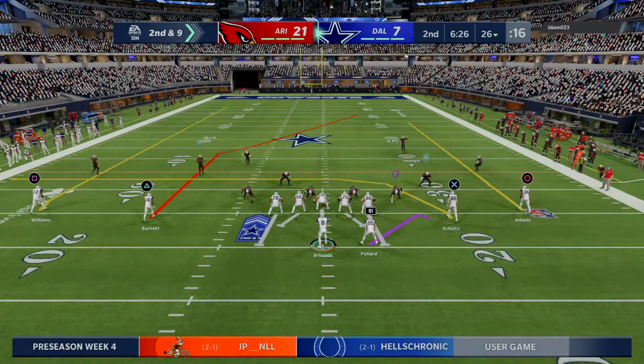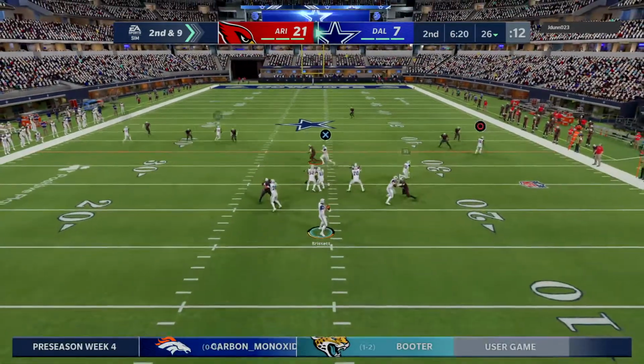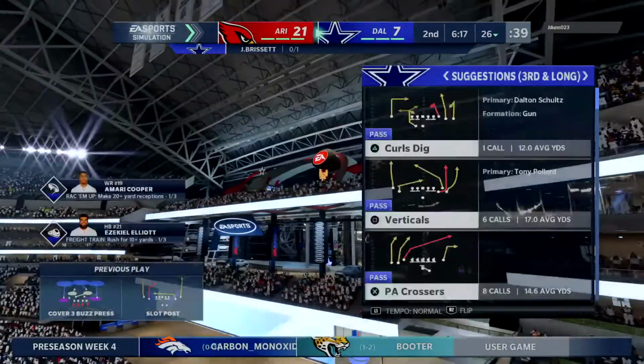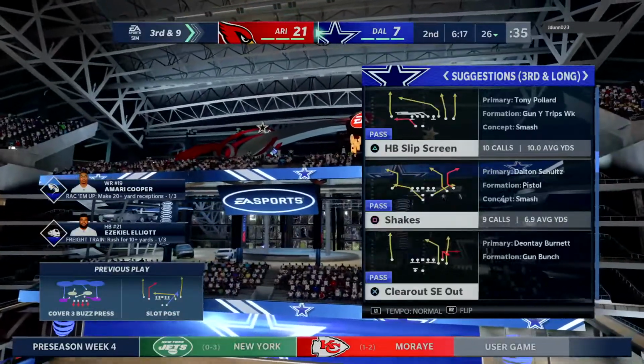Let's set a tone, fellas. Let's set a tone. 54's Mike. 54's Mike. Check that. Here's the backup, Jacoby Brissett. And that'll be incomplete. Took a pretty good shot as he tried to pull that one in. Couldn't hang on, 3rd down.